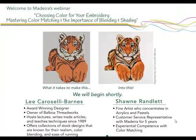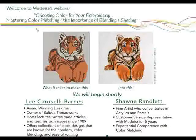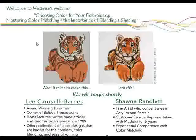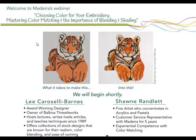Our goal today is to fine-tune your understanding of color matching, to share some of the intricacies of choosing and working with colors for the best designs, and to let you know that Madeira has recently added 72 new colors to its poly-neon range of 100% polyester embroidery threads. Lee Caroselli-Barnes has graciously joined us to help explain the basics of blending and shading in order to take a design from good to great.